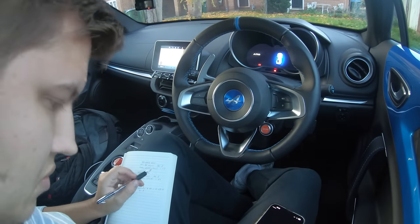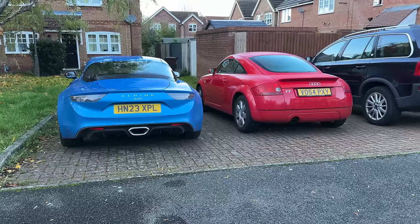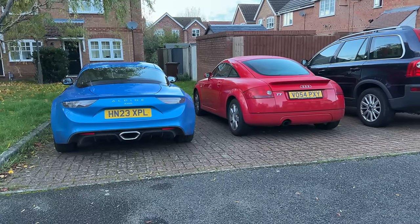Well, here we are then, back at home where we started just a few hours ago, next to my Audi TT, which is usually my daily driver. I'm not normally driving around in this lovely Alpine. However, I think that test went really well. I'm very pleased with it, actually. It went as well as I could have planned for.